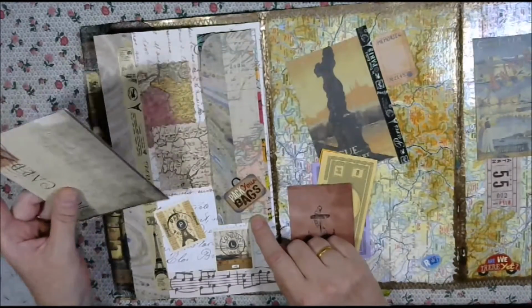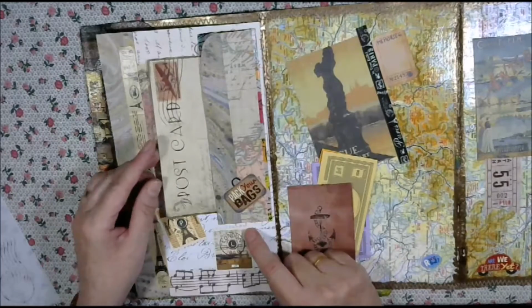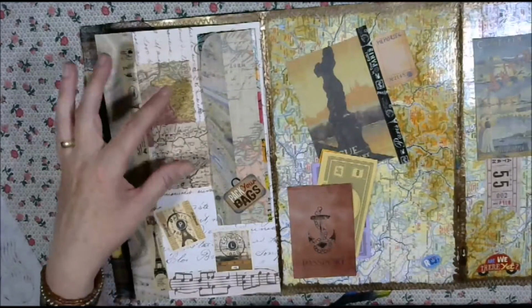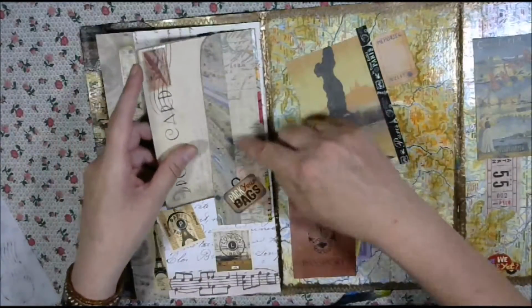This is a long tuck spot with an old-fashioned postcard, sticker, pack your bag. And I just decorated it, a little bit of washi tape, another few cutouts. Those were leftovers from the maps I had used. The same on this little pocket.